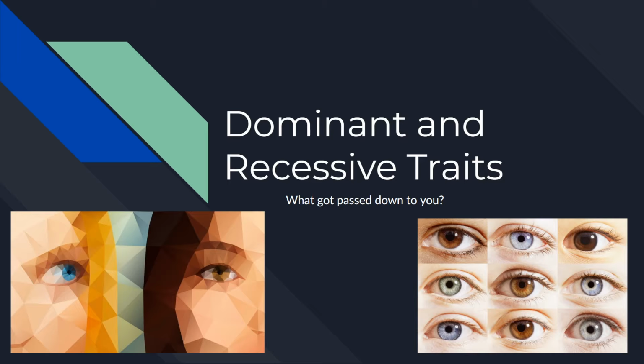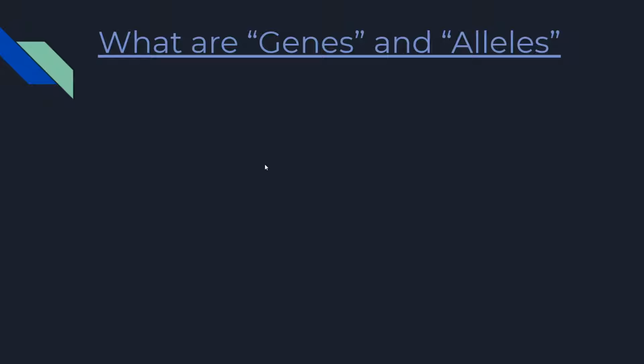things like height and eye color, and even it helps to determine a lot of things that you can't see, even things like personality, can be determined by this stuff to a certain degree. Kaya said she's going to make Avani do the speech jammer. That's cool. So first, talking about what are genes and alleles.